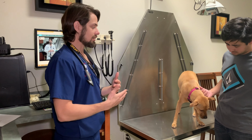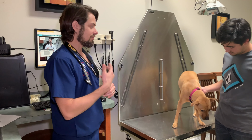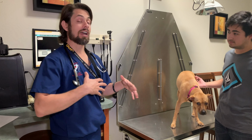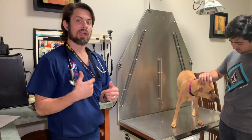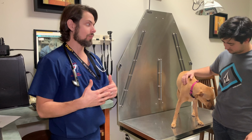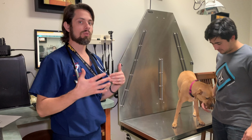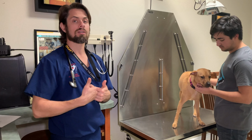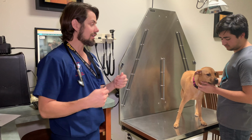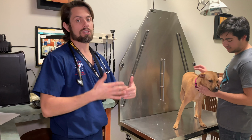In a situation like this, one of the things that I like to do when I'm doing my exams, if the owners are okay with it, is I'll actually use the owner's hands as my hands, so that way I can take a look at what's actually going on, and it causes less stress for the patients, because at the end of the day, we want to try and minimize the amount of stress, because every time that they come in here and they are stressed out, it ends up adding to the history of them having a stressful experience.